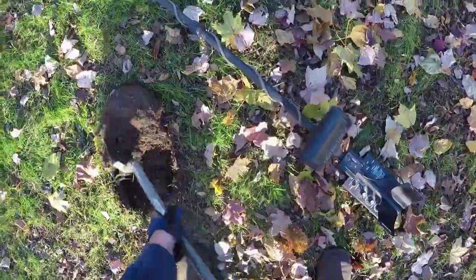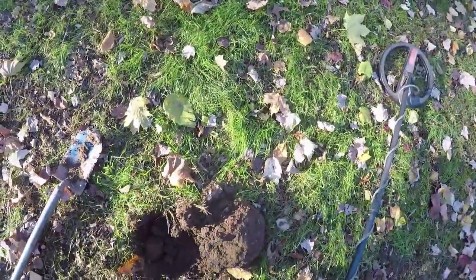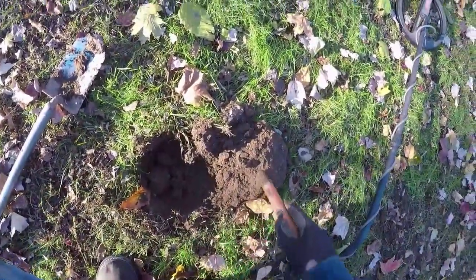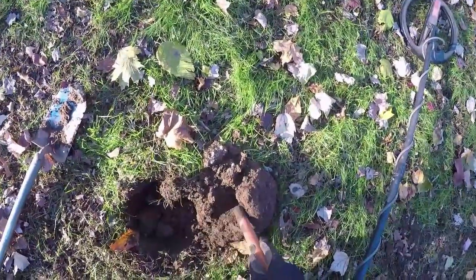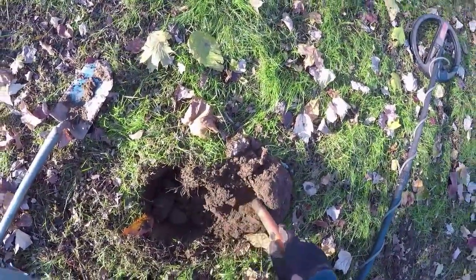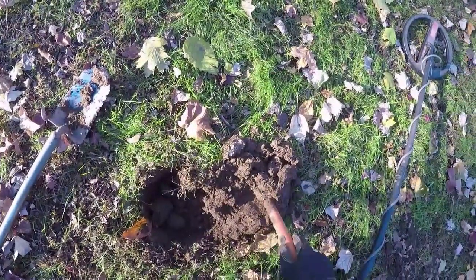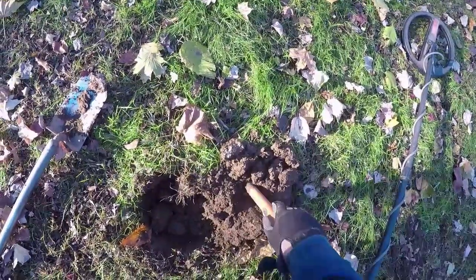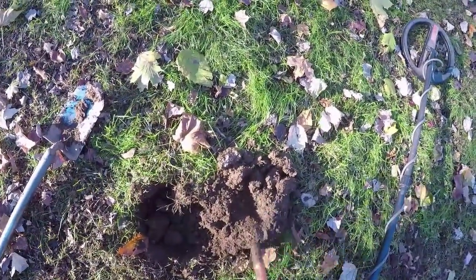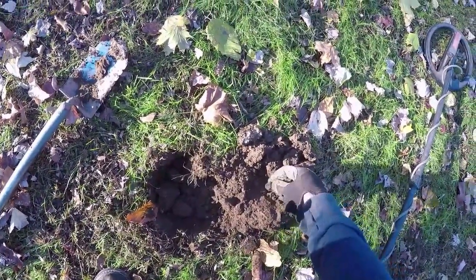All right, we'll dig it up live. See what we got. These finds have been pretty close to the surface. Sure enough, in the plug, and it looks like a quarter. Chances are that's what it is. This thing's pretty good at IDing. There's a lot of scraps here too. All right. Look at that. It's a quarter, all right.